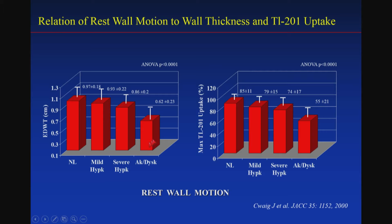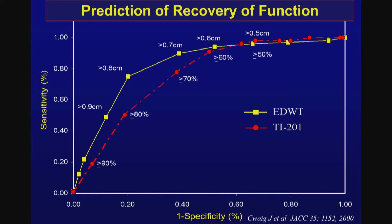This is rest redistribution thallium. And this is an important graph for you. Don't look at the ROC curve per se. This is for prediction of function.